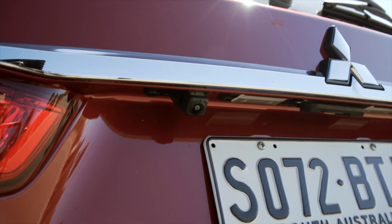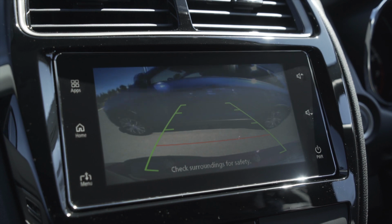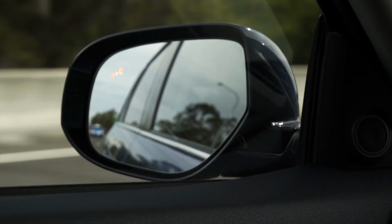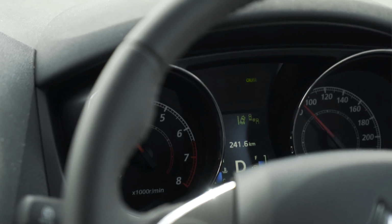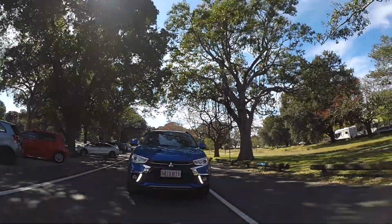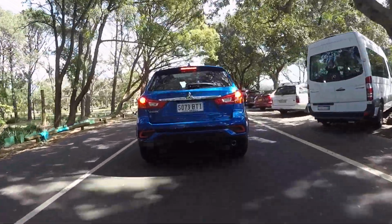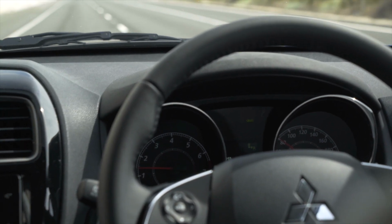The ES, LS and Exceed models get rear cross traffic alert, blind spot warning, and lane change assist when reversing or changing lanes. Forward collision mitigation and lane departure warning also increase the ASX's safety ratings by automatically braking if it detects any danger of collision, or audibly alerting you if you've drifted from the lane without activating turn signals.